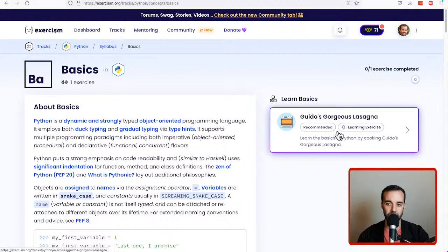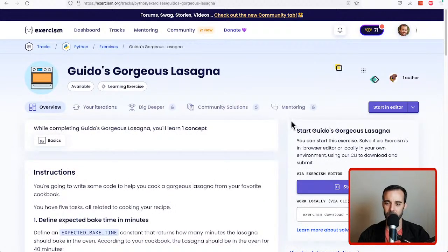Guido's gorgeous lasagna. So Guido, if you don't know, is the name of the person who created Python, Guido van Rossum. He currently works for Microsoft, I believe, and is still doing stuff on Python. He actually went into retirement and then came back because he got bored, and COVID, and so he came back and started doing stuff again. So he's still doing awesome work for the community.